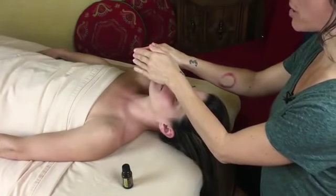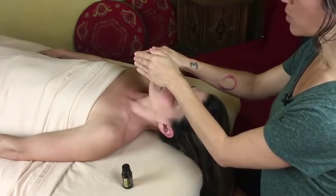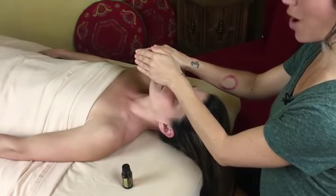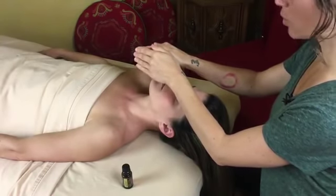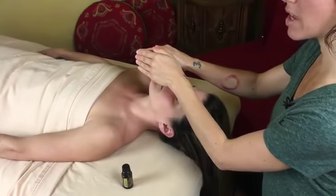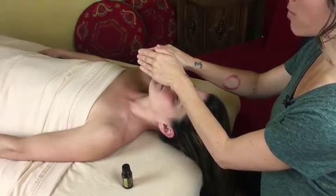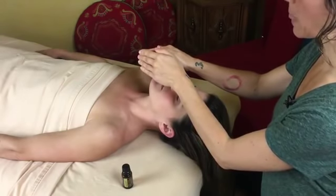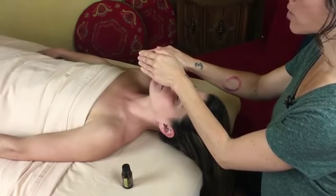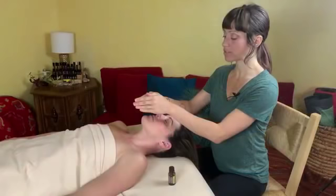Just invite your partner to take some deep breaths. And especially with this peppermint oil, it's pretty strong and powerful stuff. So you can hold your hands a comfortable distance away from their face, and they're still going to be breathing in the therapeutic vapors of these oils. And taking some long, slow, deep breaths will automatically help to calm and soothe the nervous system.